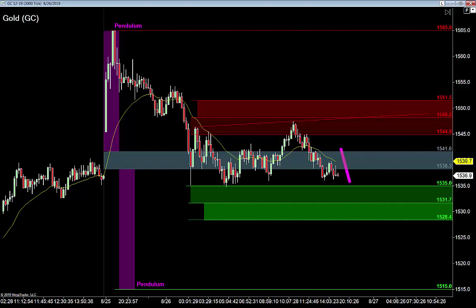If it's a relatively shallow pullback here, and the moving average comes over, I'm going to look for that seller failure into pullback combination setup, which we cover in great detail inside of that free trading course. That failure into pullback setup, inside that battle zone.